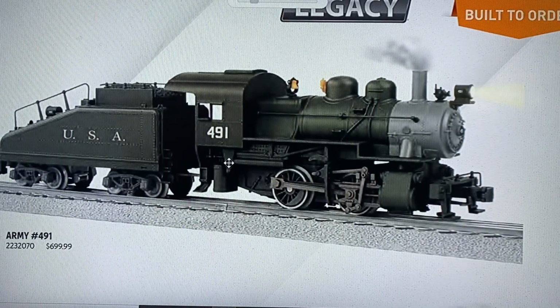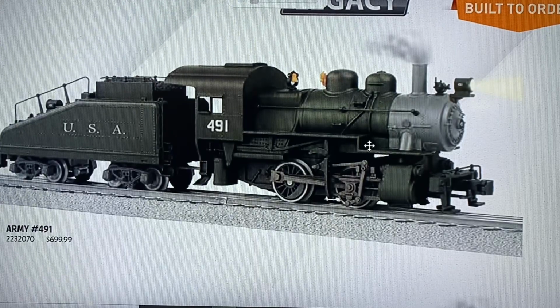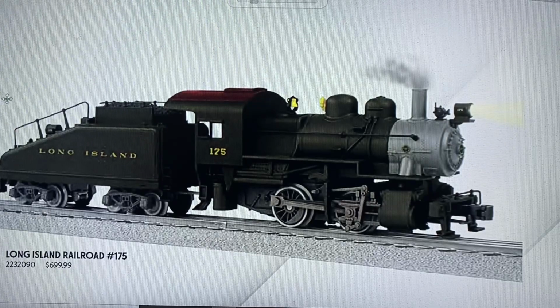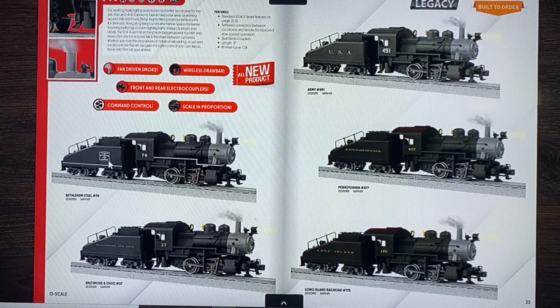I like the Army one. This is not prototypically accurate, but it's cool, especially with all the different Army stuff that Lionel's been coming out with. Pennsylvania, my dude RJ and my dude Matty C, you guys are going to probably be all over the Long Island one. Bethlehem Steel, that's a popular one, and B&O is, I think, my personal favorite.